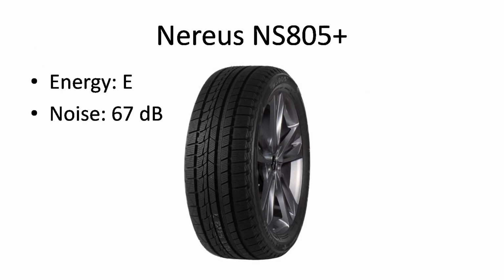So the first tire is the Nereus NS805 Plus. Now that's the one for this car, for Model S, but the one for Model X is called 806 or something. Yeah, it was similar with this SUV tire. And this one, according to the EU branding, it's energy E. So A is the best, and then F is fail, right? So E, it's pretty bad according to the EU measurement, and the noise level is 67 decibel.